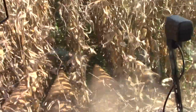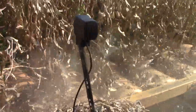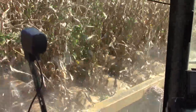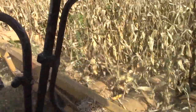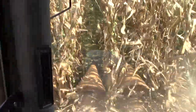This combine is powered by a Caterpillar C9 350 horsepower engine, and it is actually very similar. Actually, the cleaning area and everything is the same as a Caterpillar 580 combine. It's simply just the horsepower. And then we've also on bigtractorpower.com filmed a 595R running an 18 row 20 inch head, which is the top of the 500 series.